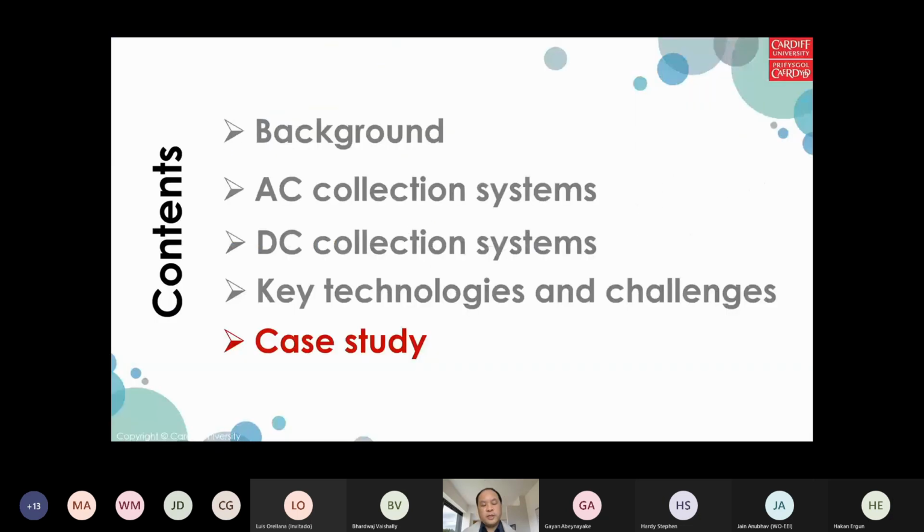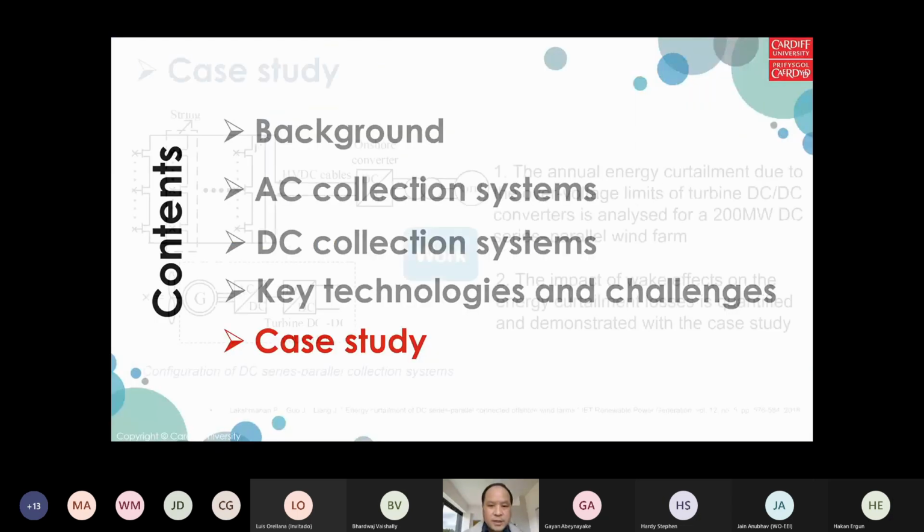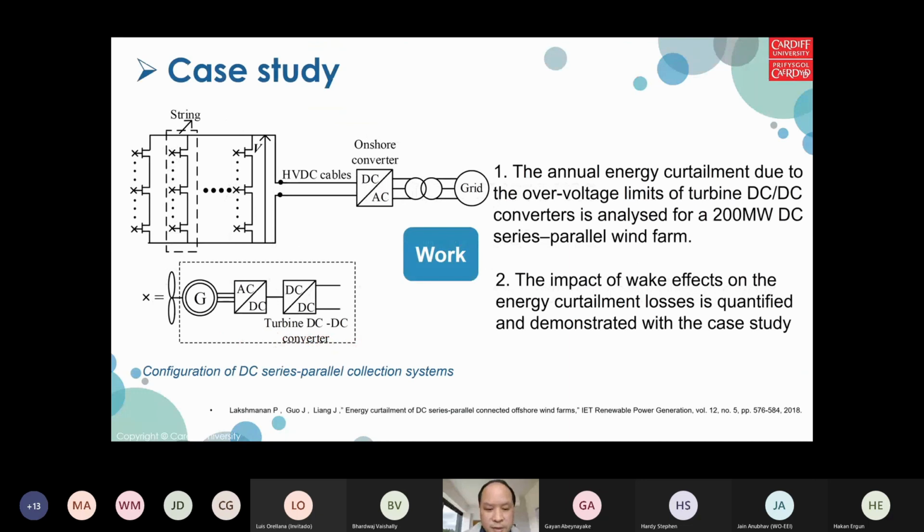So for the case study, I used one of the research studies in terms of comparison or control of the series connection. Just to give you the idea of what we need to cover, and to draw the conclusion or get some funding for this offshore wind farm operation.